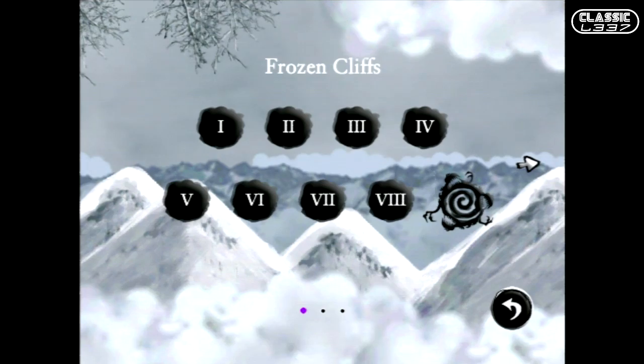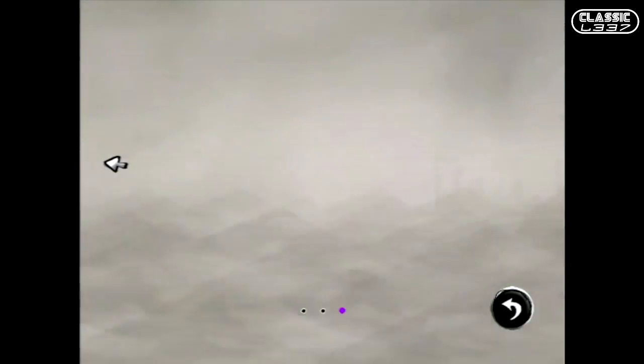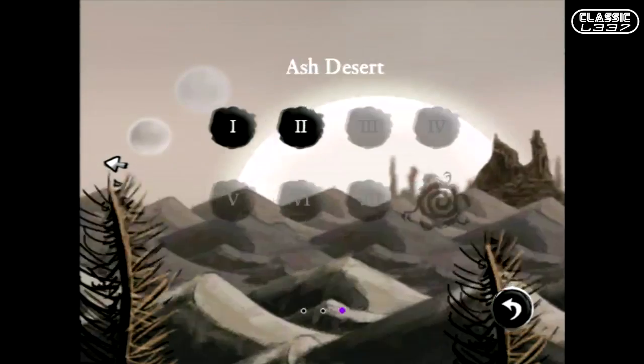You're attracted to this character named Born, and you play across 5 different worlds: Frozen Cliffs, Living Forest, Ash Desert, and 2 more. Each has, I don't know, 5 to 8 levels in it, so it's pretty cool. I'm going to start here and show you a little bit of the gameplay. It's a 2D platformer with a great art and visual style and great balanced gameplay.